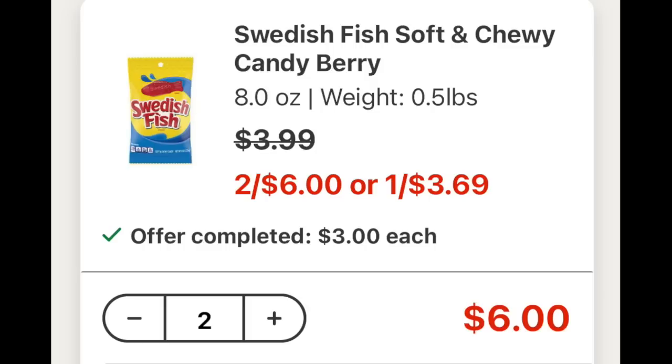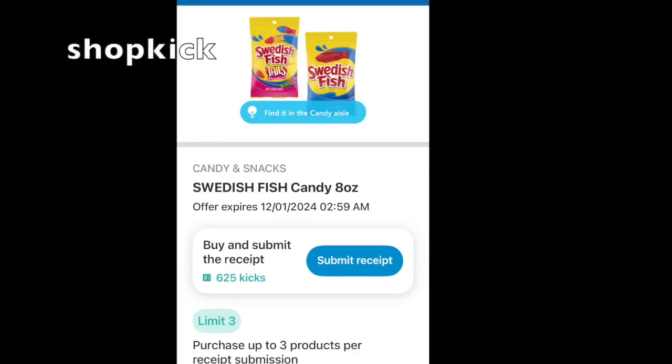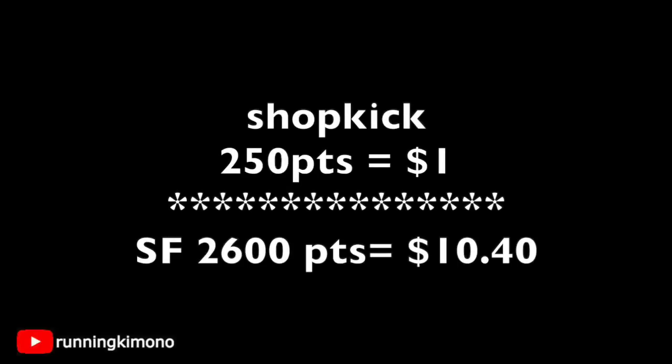Now, if you use the app Shopkick, there are some very generous rebates on this specific candy. For the larger 12-ounce bags, you're getting $6.75 per bag, and for the smaller ones, $6.25. So still quite fantastic. Here's the breakdown: 250 Shopkick points is $1. If you do increments of 2 of each, you're going to get back 2,600 points, which is basically $10.40. You will have to ask the cashier to process this through a regular register so you can get a receipt. You need a receipt to photograph it to Shopkick. No ifs, ands, or buts.